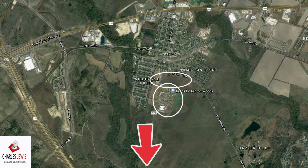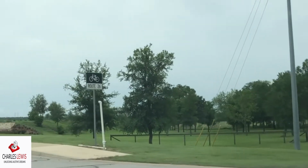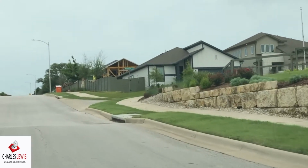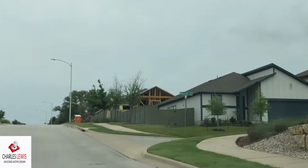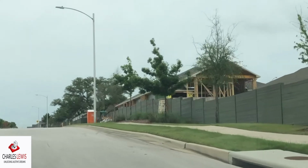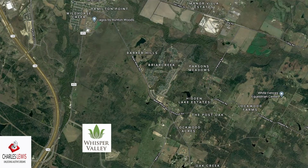If we go a little bit further down 973, we'll come to Whisper Valley. Now, prices here have increased substantially over the last several months. They used to advertise starting in the mid 300s, but there is nothing in Whisper Valley now under 500,000. Once again, notice all this undeveloped land along 973. If people keep moving to Austin, there is plenty of room to build more houses.